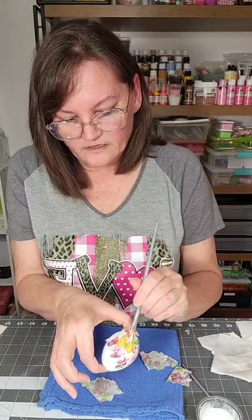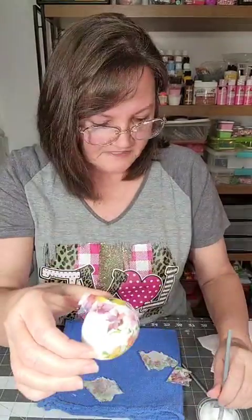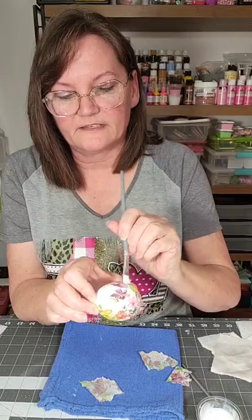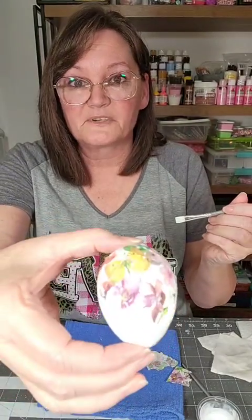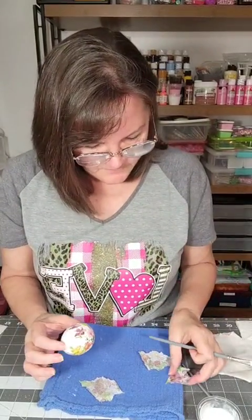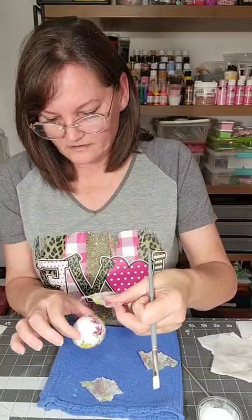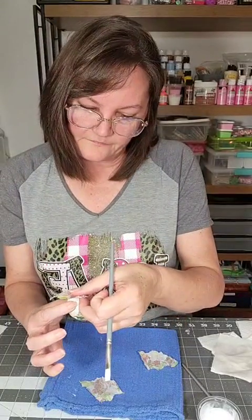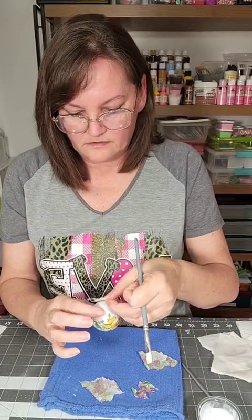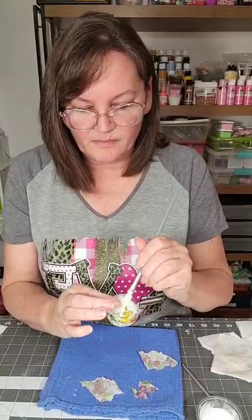And I'm just getting that Mod Podge up underneath there because I did not know how far out I needed to put it. Now you see it's buckling right there. Does not matter. You're just going to lay it right down with that Mod Podge. See, it laid right down. And there is a wrinkle, but you're not going to see that later. Now I want a smaller piece, like right up in that area. So I'm going to cut this one and put it right there. It's like putting together a puzzle.